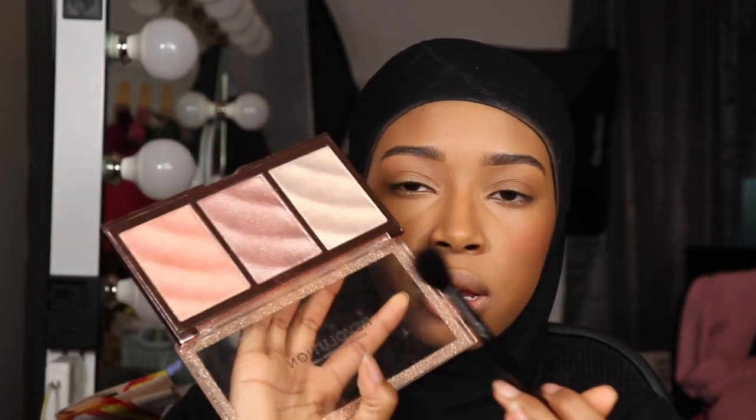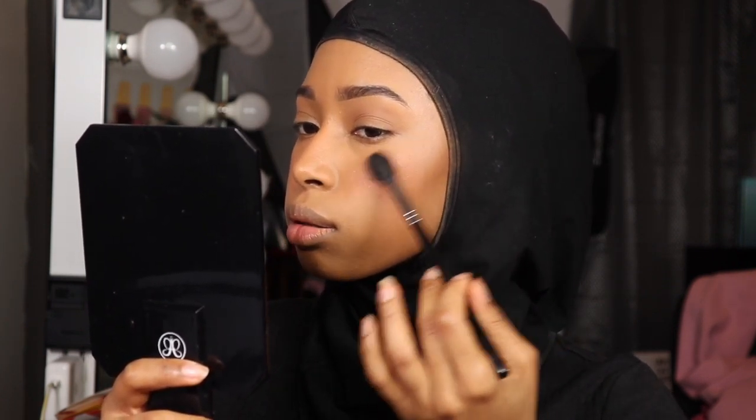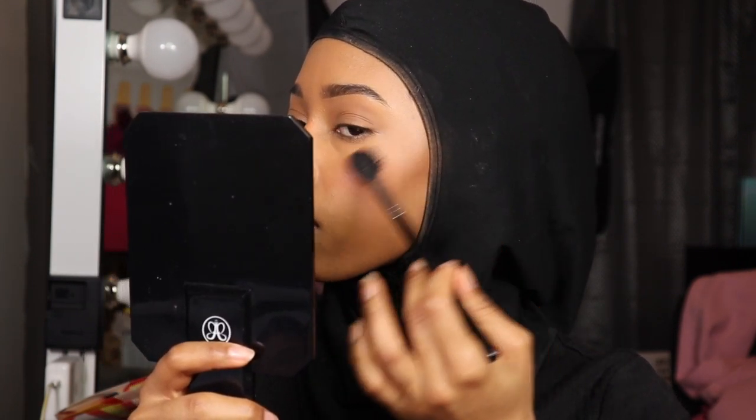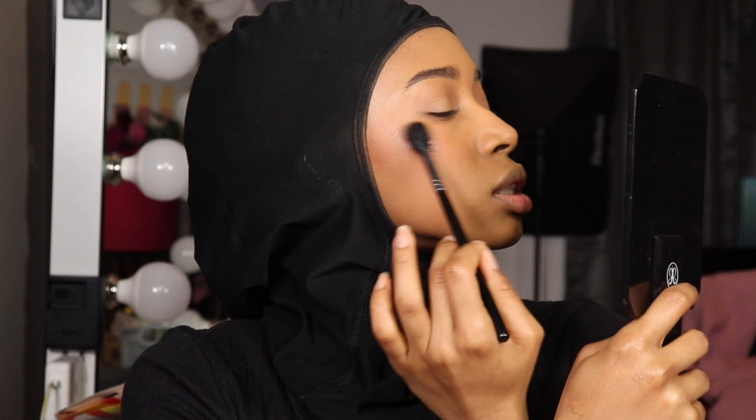I don't know which one I want to use, because this one looks super nice. You know what, I'm just gonna put it on so you guys can see it. This is the Makeup Revolution and the middle one. This is called the Precious Stone highlight palette in Rose Quartz. Like, it just gives you a nice highlight glow. Like, it's not anything crazy. It's just, she's just cute.